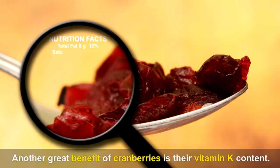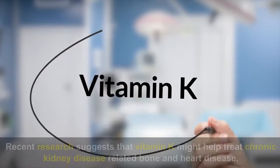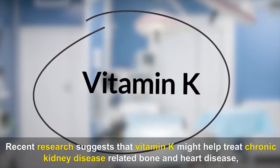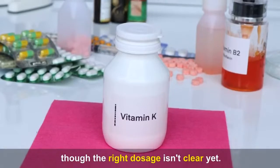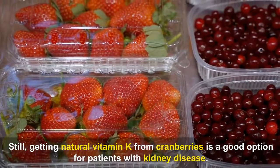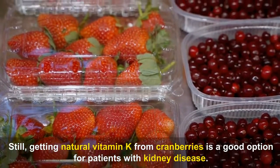Another great benefit of cranberries is their vitamin K content. Recent research suggests that vitamin K might help treat chronic kidney disease-related bone and heart disease, though the right dosage isn't clear yet. Still, getting natural vitamin K from cranberries is a good option for patients with kidney disease.